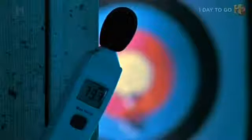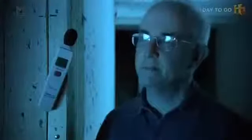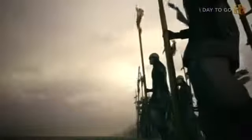Richard's arrow has produced a loud whistle. This meter here has given a reading of 86 decibels, and I think that that's quite good and loud, and it should have made a pretty good impression on the battlefield. This is over the legal noise limit for motorcycles in Britain and the whole of Europe.